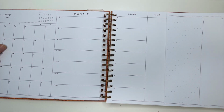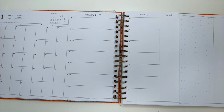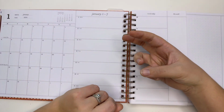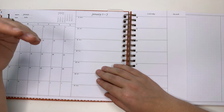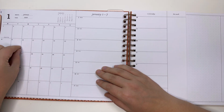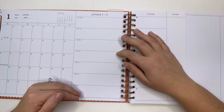This I want to be a grand hub for everything AmberPlansHerDay small business. So over here I can have YouTube, Instagram, AmberPlansHerDay, Patreon, all of the different things that I'm involved in for AmberPlansHerDay. I'll probably color code it with different colored pens and have it all just written out pretty small in this section. And then each day I can focus on what needs to get done.